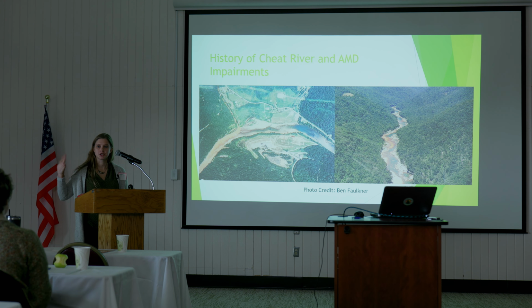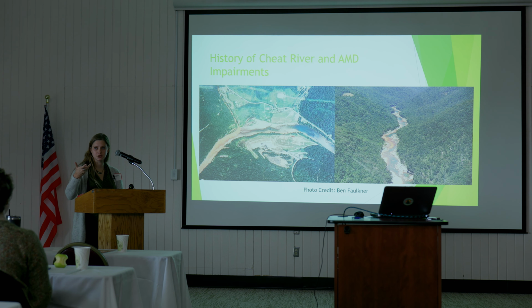Well, eventually that pressure built up enough that it released and blew out of the hillside and spilled all of this toxic metal-laden water into the Cheat. And this is really what caused the community to respond and form Friends of the Cheat, and basically determined that they had had enough of this type of egregious water quality degradation in the watershed.